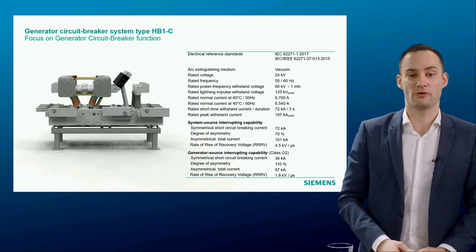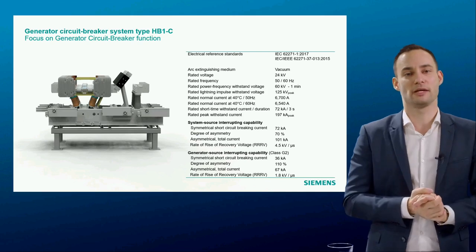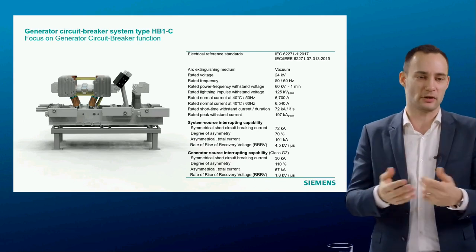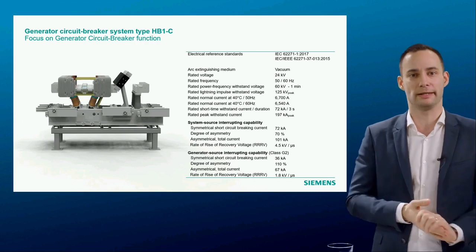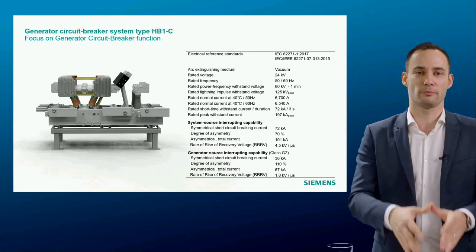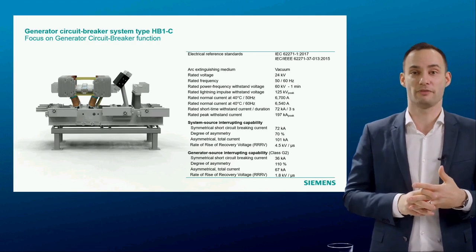Then when we look at the performance of the GCB, as I mentioned, the GCB we are using, which is really the part my colleagues were speaking a lot about today, you can find it on the internet, it's called the 3AH37. That's really the core, the heart of our HB1C, which is a well-proven technology. I will also answer one question here. The vacuum interrupters, the drive mechanism, the GCB, the main part is all made in Berlin, Germany. And that's also something we are very proud of.